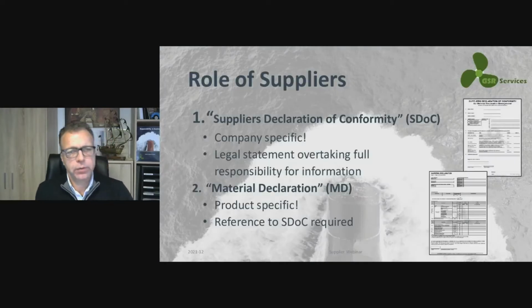Basically, the supplier has to provide two different documents. One is the so-called Supplier's Declaration of Conformity, SDOC, and that's a legal statement which overtakes responsibility for information in regards to the products and the hazardous materials contained or not contained in these products. And it is a company-specific declaration. So there is a malpractice around where many ship owners or their service suppliers require order, ship, or customer-specific documents. This is not required at all. It's a general statement or declaration from the supplier. You can prepare it once and use it for all different customers you have, any order which you receive, and so on. So this is the first step on how you can reduce your efforts and the time required for your documentation.